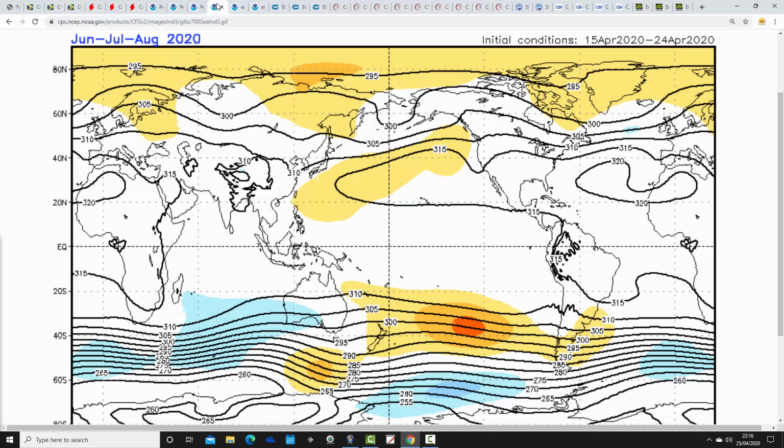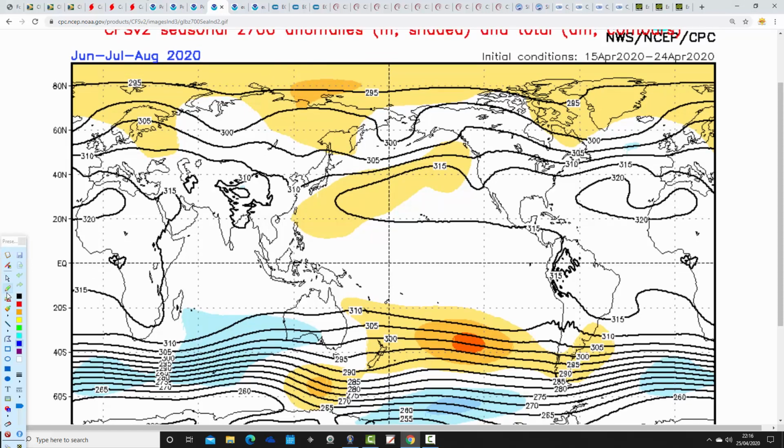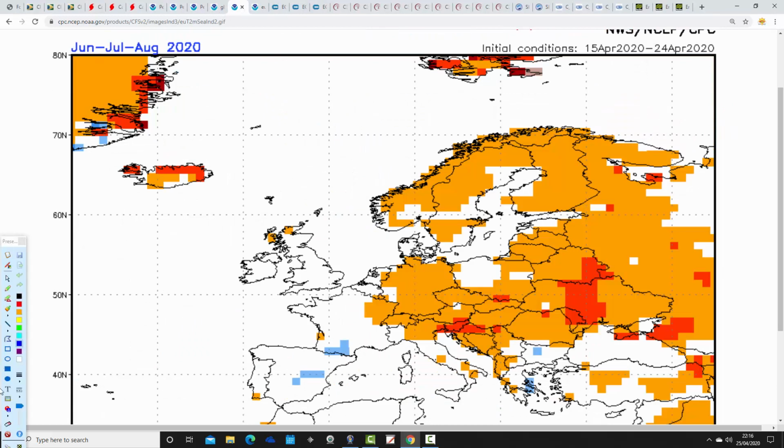CFSv2 next, so 700 millibar height anomaly from CFSv2, and this one is forecasting above average heights for the summer of 2020 to be sitting to our north. Below average heights in the Atlantic, only a small trough of low pressure, winds probably rather westerly. It looks a bit mixed. It looks like a bit of a mixed summer, I have to say, based on that 700 millibar height anomaly.